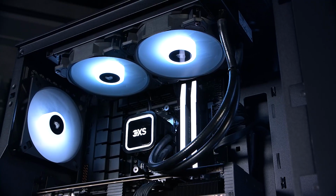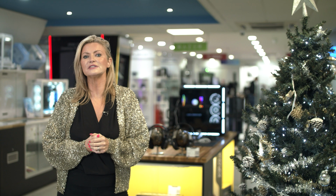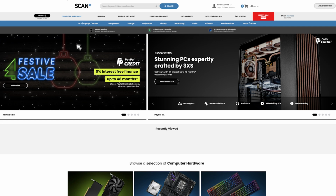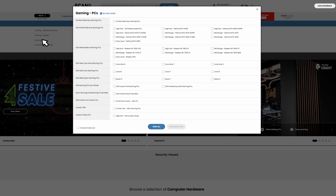If you're not really sure where to start or which spec is right, then again, if you come down to the showroom, you can chat to our staff or contact our helpful team who can guide you in the right direction. Or if you want to browse online, head to scan.co.uk, and in the top left you'll see PCs and laptops. From here, select gaming PCs and you'll see plenty of options.